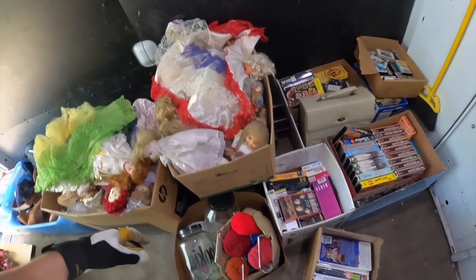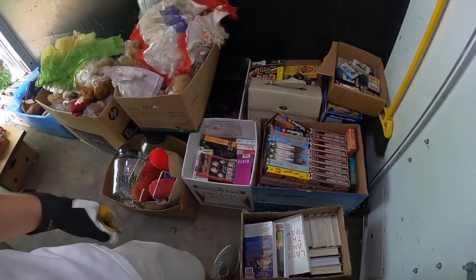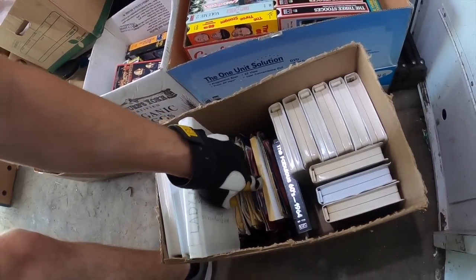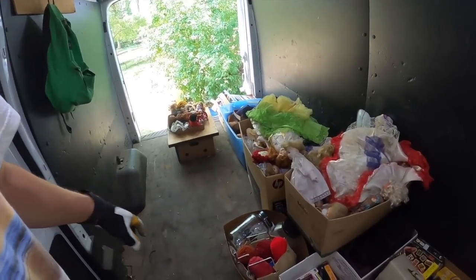That's part of this. Packing up. I would not take these VHSs, but they're all very different. A lot of them are music themed. This one I did not want. Oh yeah, I did want that, because there's all these records in there. Those were hidden.